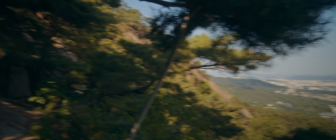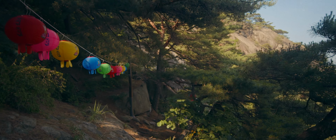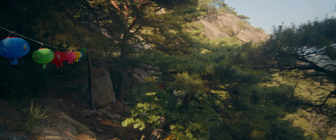I'm not quite sure if there is anything here. I just saw there was a string of lanterns. Let's see. Looks like there is some kind of temple set up down there. I almost feel like we stepped into somebody's home. I see a small little Buddha there. There are signs painted on the rocks.